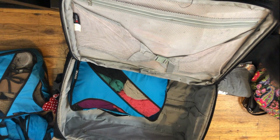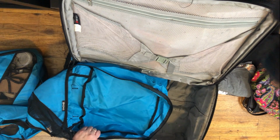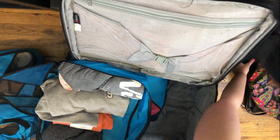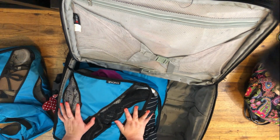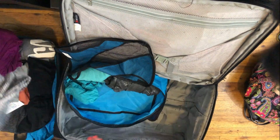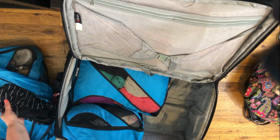Okay, now I have one more packing cube left. It's just my workout clothes, my pajamas, and then a couple hanging out outfits in case I just want to wear like leggings and a t-shirt. Oh, I did that in the big packing cube. I meant to do it in the same size as the shoes, because I think it will fit in that one. All right, hang on. Okay, I fit everything but my swimsuit, but that's okay.